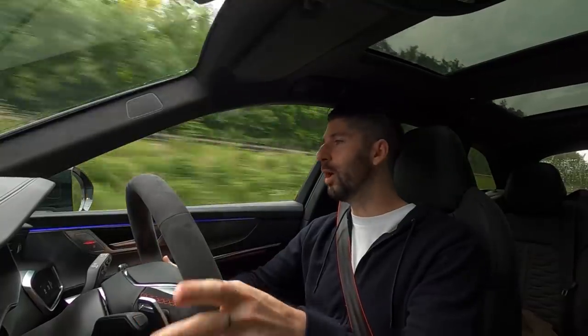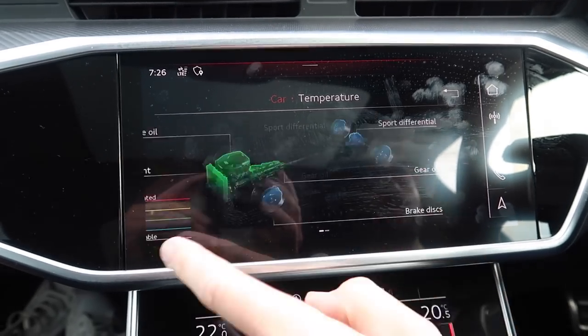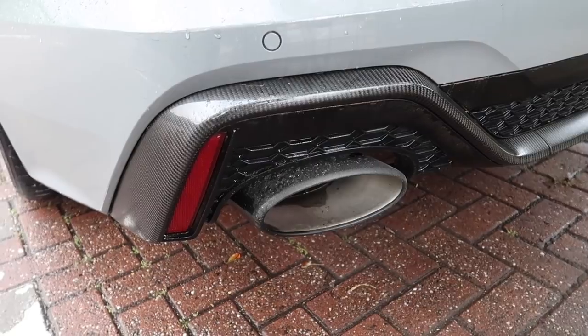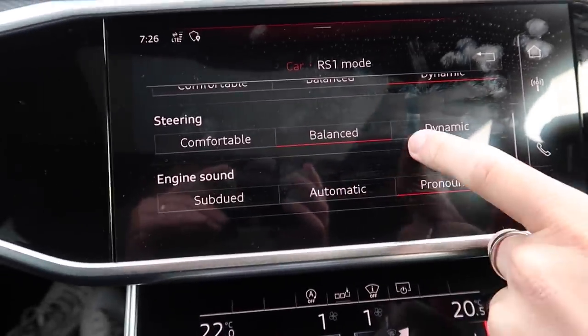Now, we're about to join the motorway. And as we do, this is the other party trick that the Audi RS6 has, which is a good thing as well, because we get so many different driving modes on this. Obviously, I've got it in RS mode now, because RS mode is the mode that you can hear this. You hear all of that beautiful exhaust noise that comes out the back. This is a £3,000 RS exhaust with the RS suspension, but we can drop down into different modes, such as the normal mode, dynamic mode, and efficiency mode.